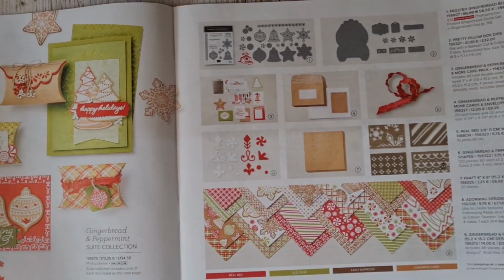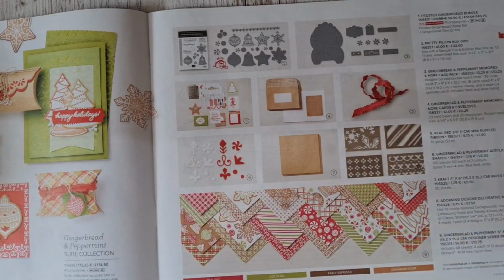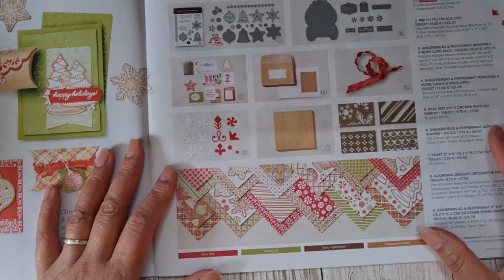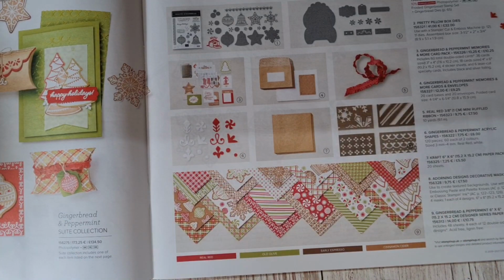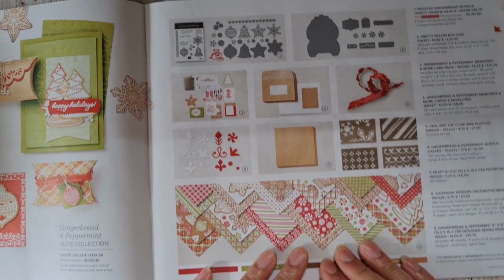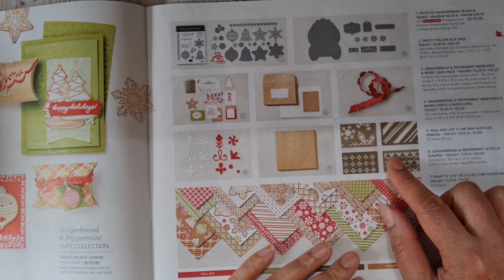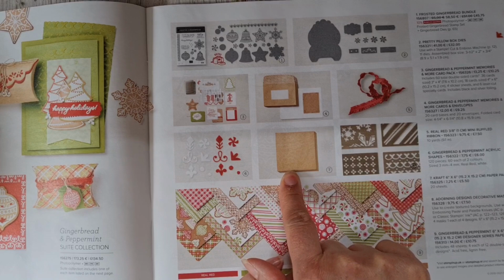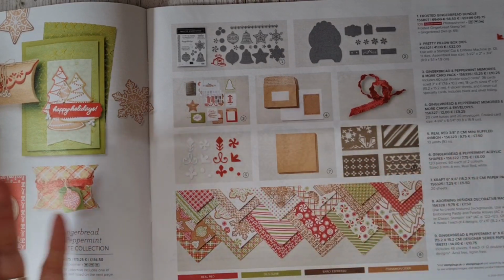Right, so the first suite that we have here is gingerbread and peppermint. And if you love all things homely and, you know, baking, that kind of thing, I think you're going to like this one. One of my team members loves it. She said this is the one she wants to get. So we have some lovely papers. There are some masks, which I have showed you already because I put that in my pre-order. Here is some lovely craft based cardstock.